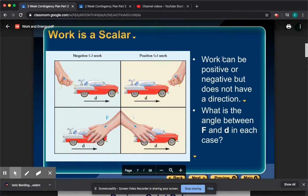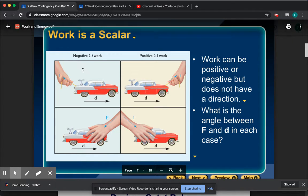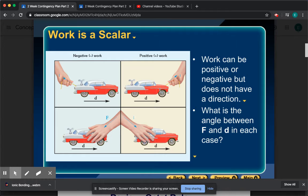And work can be positive or negative. Okay, it depends basically on the direction. If you're going to the right, it's considered positive work. If you're going to the left, it's considered negative work. It has to do with the force. So, in which direction are you putting the force?